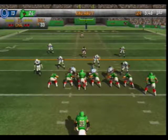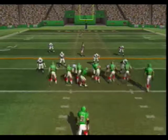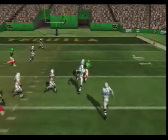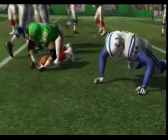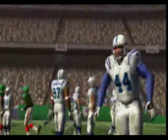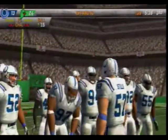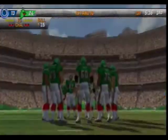Abrams, the lone back. Here we go, baby. They give it to the halfback. The 20. Brown comes up to make the play. Showing a lot of strength breaking that tackle. That was a great effort because he avoided taking a big hit and he got a first down out of it.